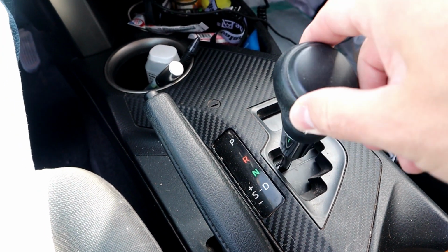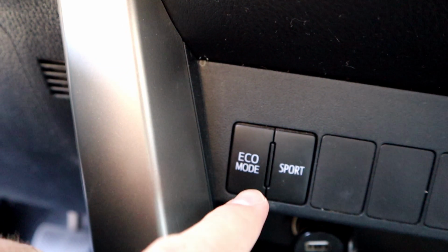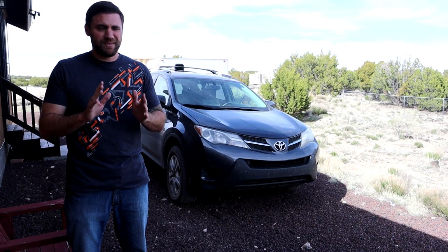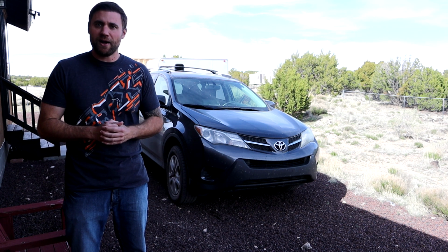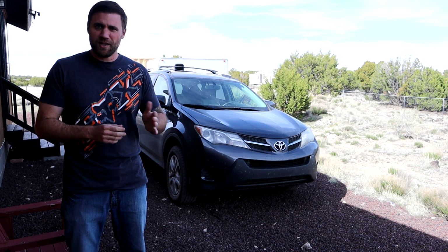It has the Eco Sport mode, so we pretty much run in Eco all the time. You hit Sport if you want to, trying to pass somebody, but you can't really tell. It does change the shift points a little bit, but it's not a very powerful car to begin with. But it gets great gas mileage at about 30 miles a gallon. 25 is probably the worst we've seen out of it.